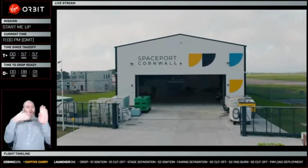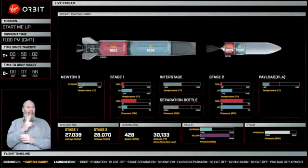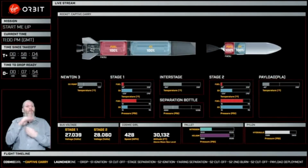We're going to bring up the GUI again. Just a couple of notes from the MCC. Our launch commit criteria for terminal count has been given the all clear. The terminal count is the portion when the rocket goes into an autonomous mode.